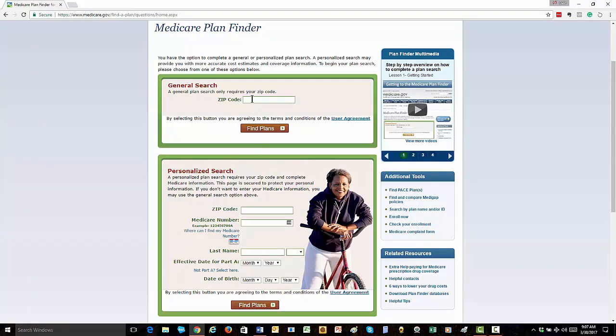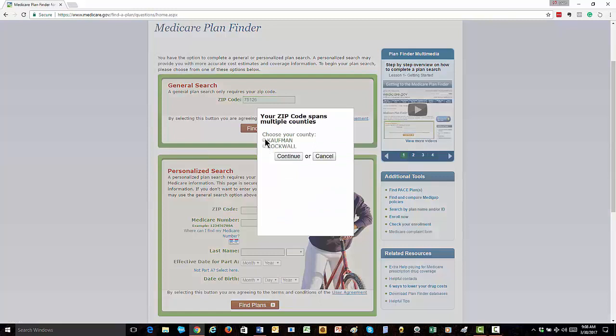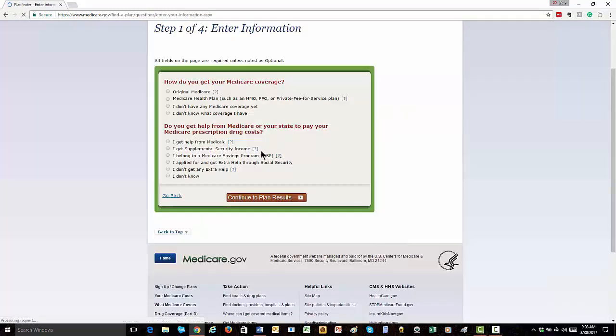So the first thing we'll do here is enter our zip code. Make up a zip code here. 75126. Now before starting this step, make sure that you have an up-to-date list and the names of your drugs and the monthly dosages because you'll be asked to provide this information. So next thing we'll do here is check Find Plans. Here we'll choose Kaufman County. Hit Continue.